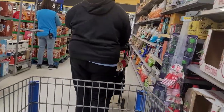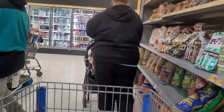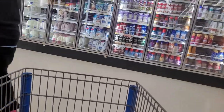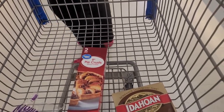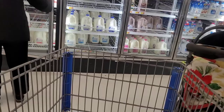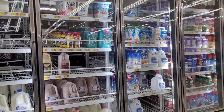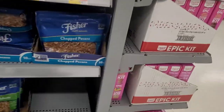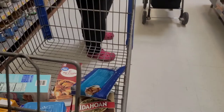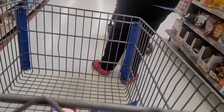That's it. Now we begin our quest on the search for pie crust and onions. Will we succeed? Find out. We did it. We got pie crust. We gotta get some milk. The almond milk you wanna get. I got it. Put that down there. We'll get some pickings. Just one? One bag of pickings, for that sweet potato casserole.